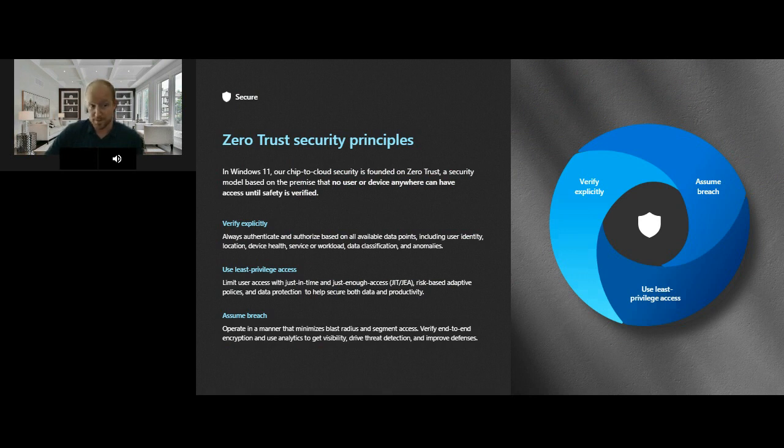First, we want to verify explicitly, right? We always want to authenticate and make sure that the person is who they say they are, to make sure that we know that they're the right person accessing the right information. We also want to make sure that we can use additional data points available to us as we look at verifying explicitly, things like device health, maybe even potentially some type of conditional access based on location.